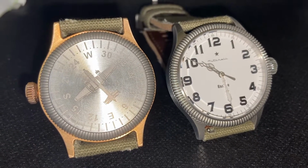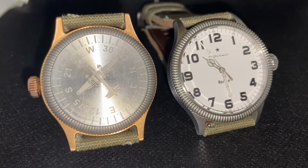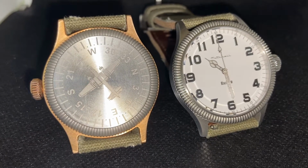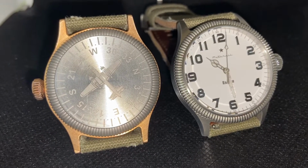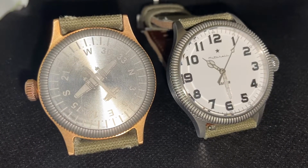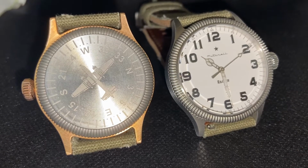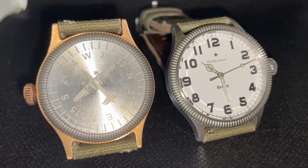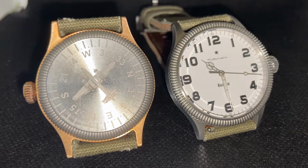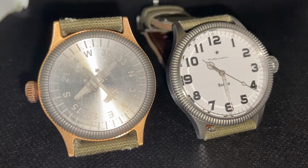So General Doolittle, at the time he was lieutenant colonel, and 16 B-25s, along with 80 crew, took off these aircraft carriers. Navy guys are standing by, thinking that these planes are just going to drop right into the ocean. There's no way they're going to be able to take off. Well, they all took off, successfully bombed Tokyo, and all but one safely landed in what I would call friendly China. The reason I'm saying friendly China is because at the time, some areas of China were being occupied by the Japanese.